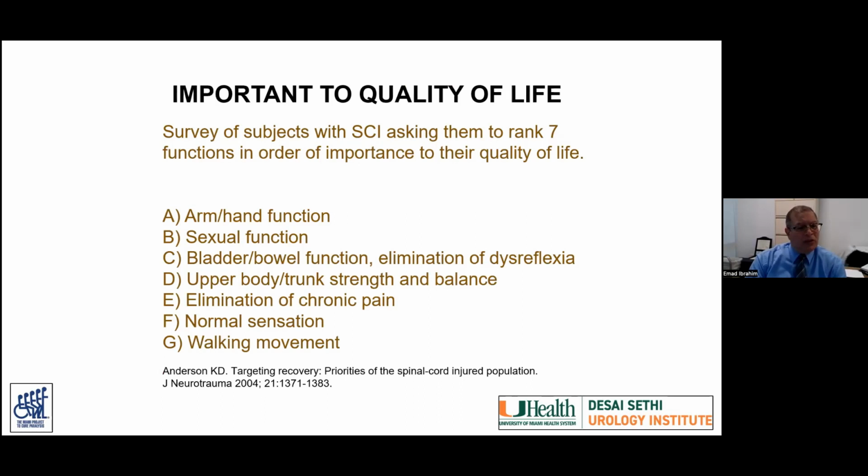A survey done by Dr. Kim Anderson, who's a pioneer in this field, asked SCI subjects to rank 7 functions in order of importance to the quality of life. Out of 681 respondents, sexual function actually came first in paraplegics and second in tetraplegics, only second to regaining arm and hand function. So sexual function is crucial and important to quality of life for men and women with SCI.